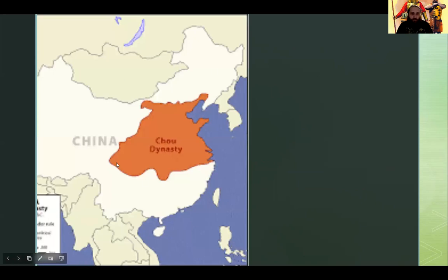And this is the general size of the Zhou Dynasty. And what's interesting to me is if you look at this and you look at the comparison of the Assyrian Empire, they're fairly close in size. And you're free to rewind the video or look at these pictures and compare. I do think the Assyrian Empire was slightly larger, but it's still interesting to note how close in size they were.